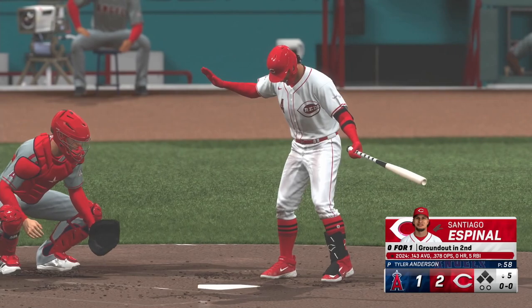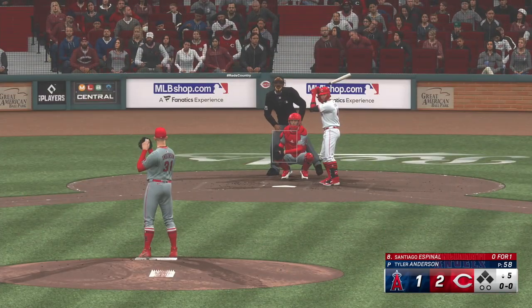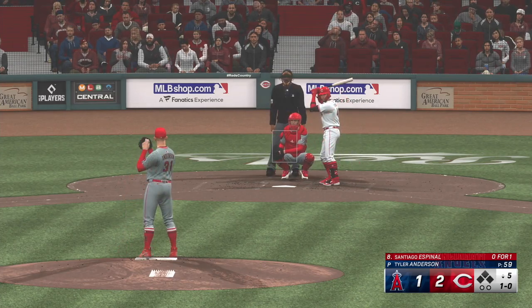Bottom of the inning, and ready to hit now for Cincinnati, Santiago Espinal. The line of the pitch. And that's outside. And that is ball one.